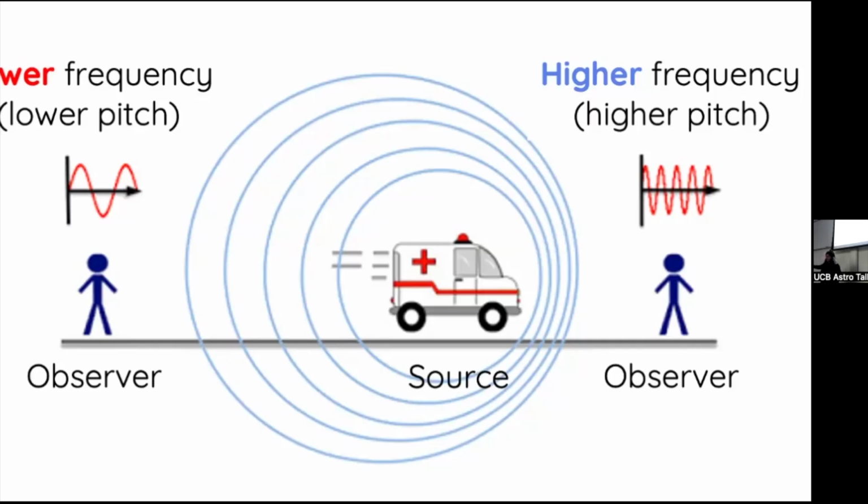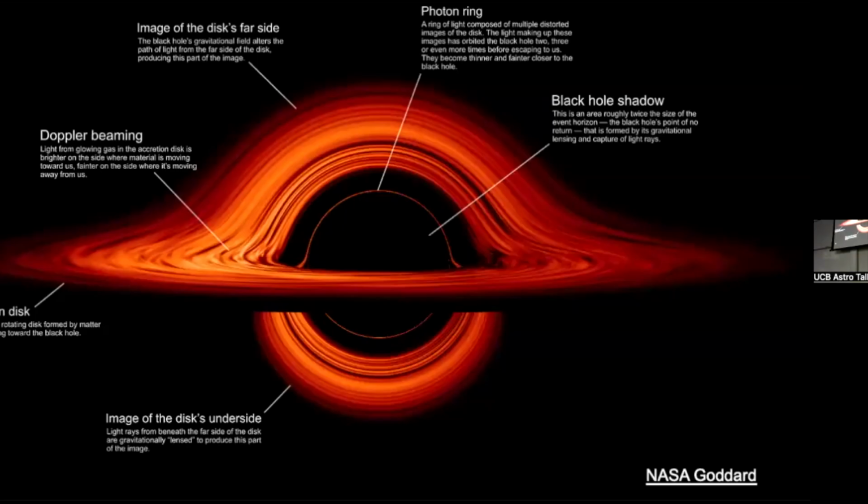And then as it's going behind it, it's moving away from the waves that it emitted. So then you end up with a longer wavelength, which corresponds to a lower pitch, a redder wavelength, and again, glossing over some things, a lower energy. And so that explains why you see this brighter, bluer side over here, but orange is slightly more blue, and on the other side, the less bright.